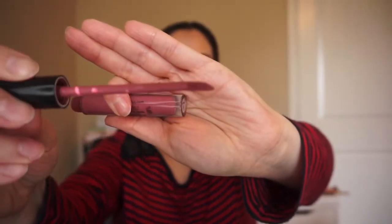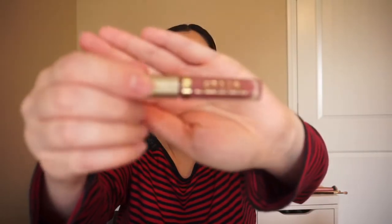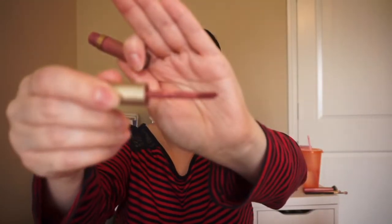I do have this in the newer packaging, I believe, in a smaller size. So yeah, I'm trying to finish that up. This is the smaller one in Patina. This is the newer packaging. I do carry this in my purse so that I can use it up. It looks the same as that one you just saw.